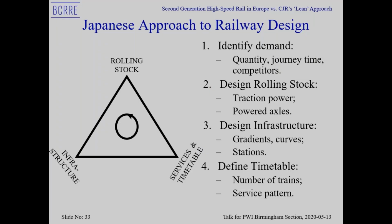So why is this the case? Well, when we actually build a railway, you can look at 3 items. You can look at services and timetable, you can look at the rolling stock, and you can look at the infrastructure. This is a diagram which Swiss Railways developed, and I think it's quite a useful one. You go around this circle, improving and improving as you need more performance.